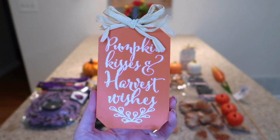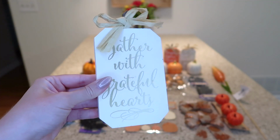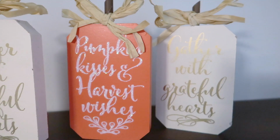Next up, I grabbed a few of these little pumpkin stand signs. I picked up an orange and 2 white ones. There's also a black one, which I have not seen in my store yet. Orange one has glitter on it, and it says pumpkin kisses, harvest wishes. I will probably leave this as is. I think it's pretty cute. I will just switch out the bow. And then with the 2 white ones, I will probably repurpose for DIY ones, maybe paint them a different color. These are a super awesome find in my opinion for making any fall or Halloween DIY decor.